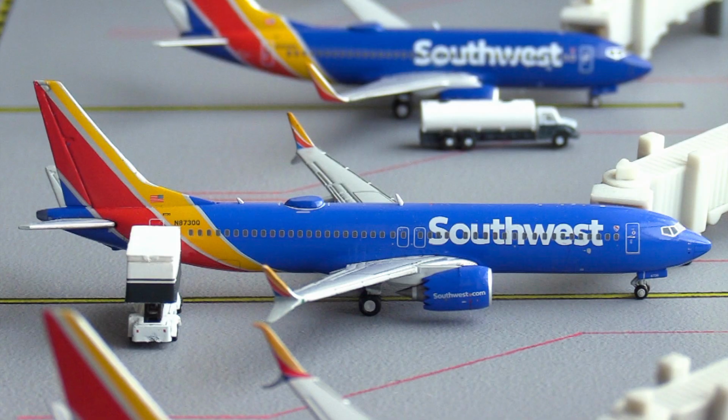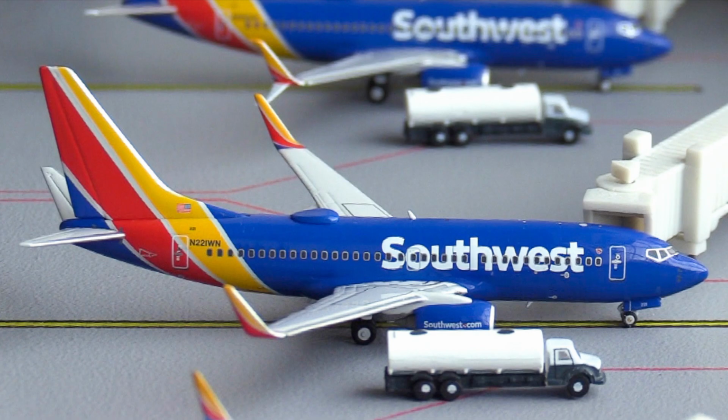We then have this Southwest Airlines Boeing 737 MAX 8. This aircraft has arrived in from Las Vegas, Nevada, and is going to be heading out to Detroit in Michigan. We then have this Southwest Airlines Boeing 737-700 arrived in from Austin in Texas and is going to be heading out to Indianapolis in Indiana.